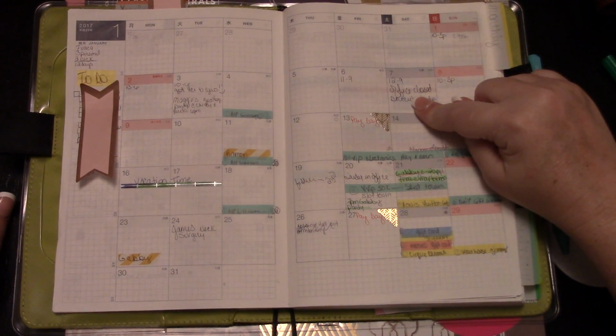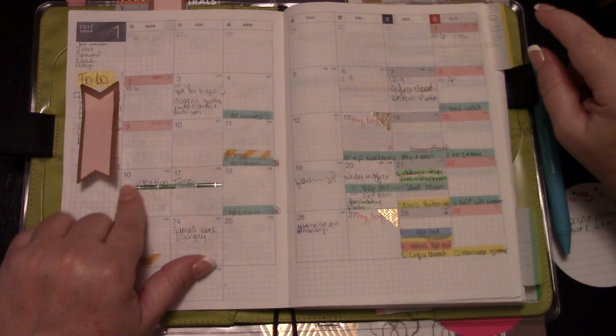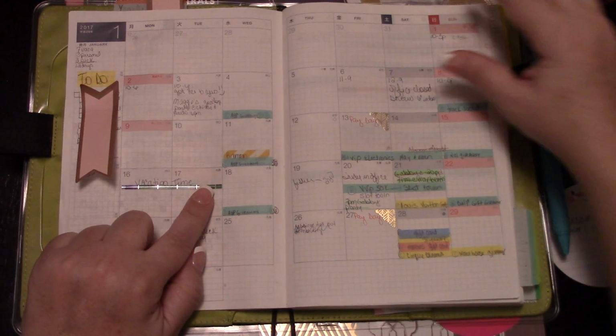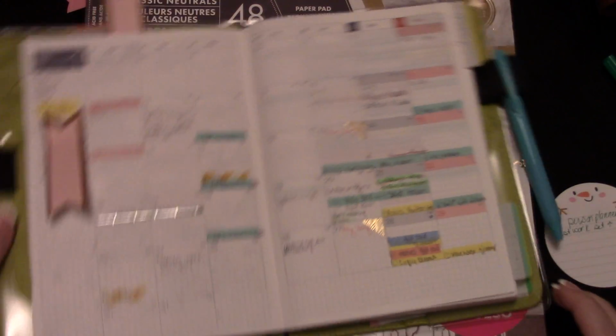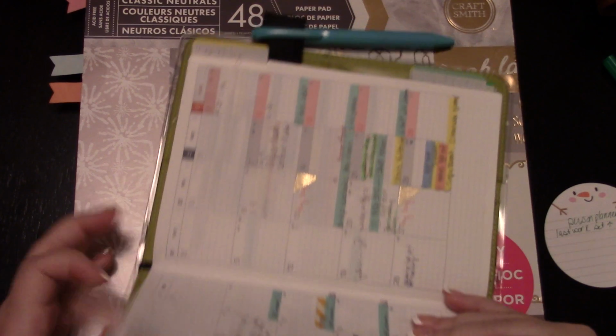The office is closed for a snow day. I put that in there. My vacation time I laid out right here with washi. Can you see that? Sort of. Yes, maybe. I don't know. And then I have to move you. I have to move the book.